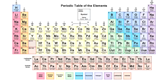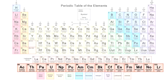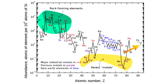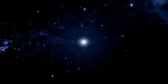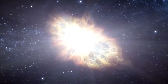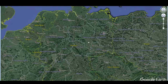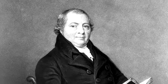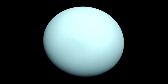Uranium belongs to the actinide series in the periodic table, that is to radioactive elements, and its atomic number is 92. Uranium is 40 times more abundant in Earth's crust than silver. It is so abundant because it forms upon rapid neutron capture inside spinning supernovas. That is why uranium was discovered quite early in Germany in the 18th century. Its discoverer, Martin Henry Klaproth, named it after a newly discovered planet of the solar system, Uranus.